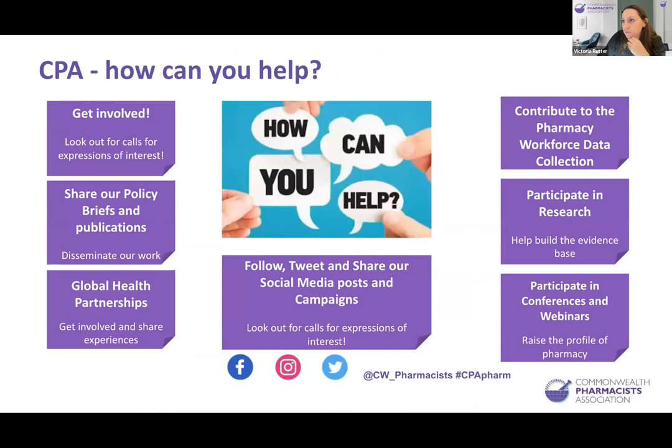So just to finish off, how can you help? Well, we're not as big as FIP. We don't have all these committees and things like that, which I think is fantastic. But we do have expressions of interest now and again that come out, to come and work with us, whether in a volunteer capacity or a paid piece of work. We release a lot of policy briefs and publications, and it'd be great if you could share some of those to help disseminate our work.